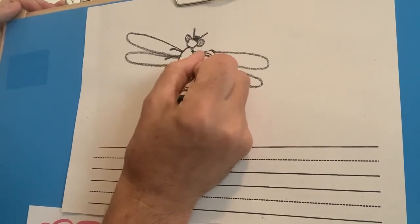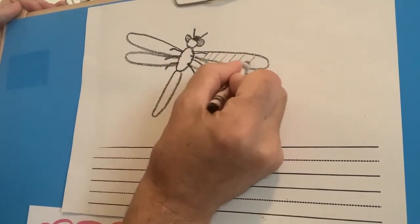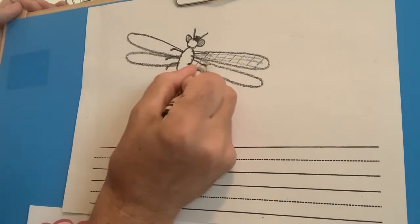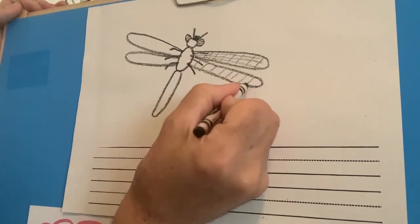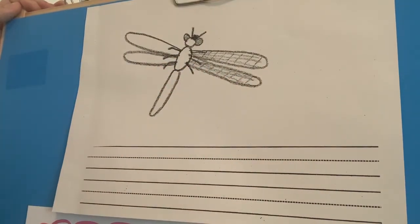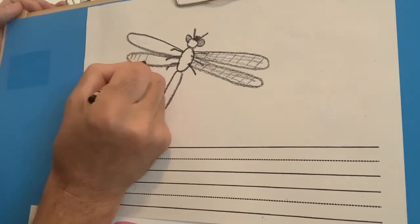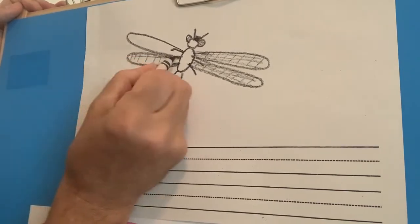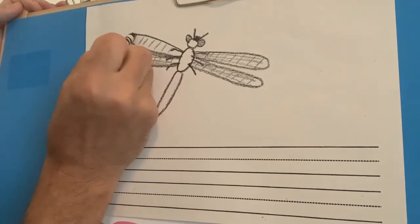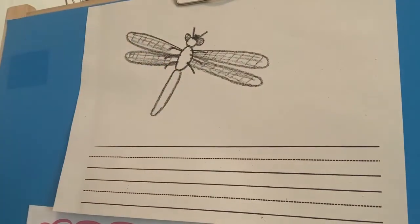I'm going to go short, short, short, short, short, short, short, short, long, long, long. Interesting. You try it. Short, short, short, short, short, short, short, short. Long, long, long. There's my veins.